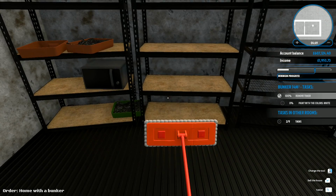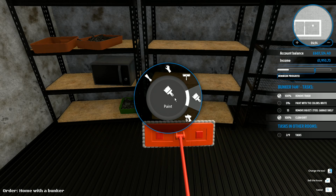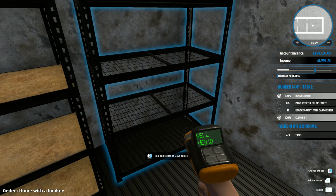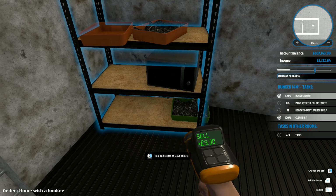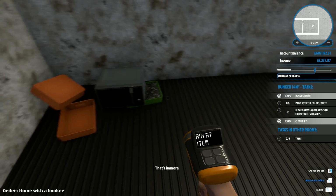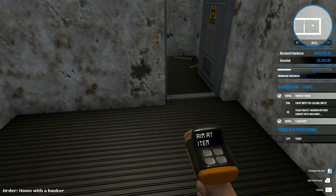And then in here we've got a remove obstacle steel garage shelf. Wait. I broke the game. I broke it. Oh, it's okay. It's okay. We're all right. There. Garage shelf. Right, well, I can't get rid of those.